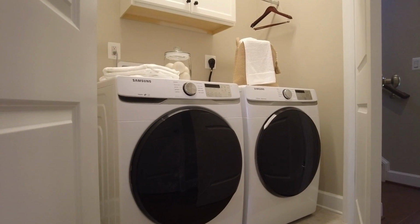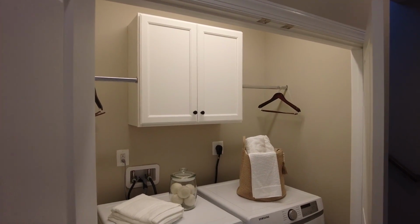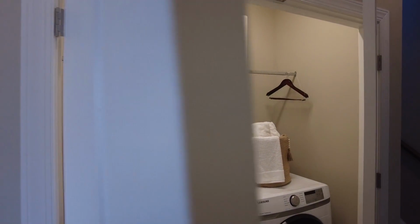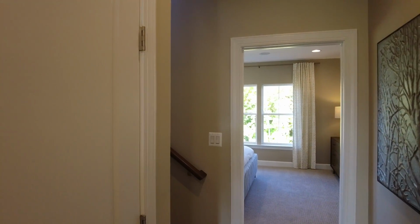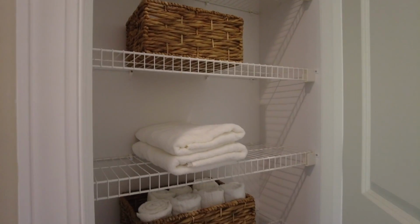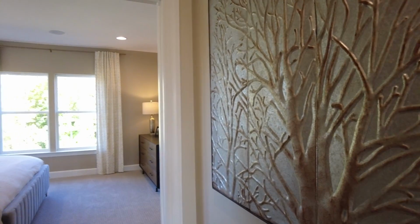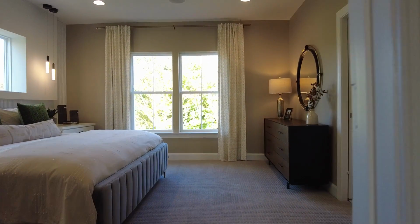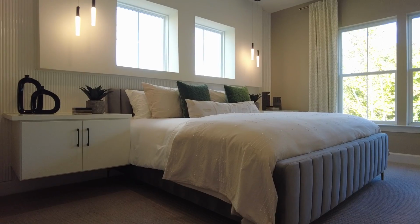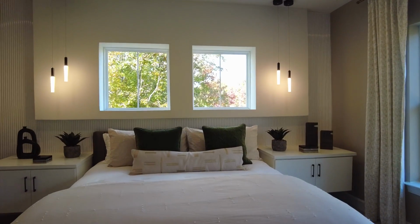So we have a side-by-side washer and dryer, plenty of space for additional storage to store all your laundry goods in the cabinet there, and there's a light in there as well, so that's good news. Then we have the linen closet right here. And lastly, we have ourselves the owner's suite. It appears we have a king size bed with two large nightstands.